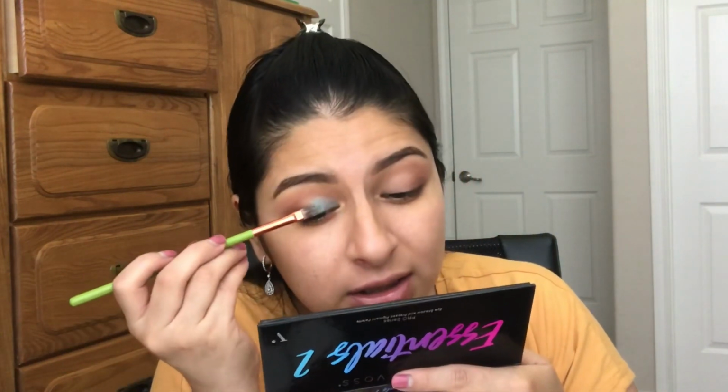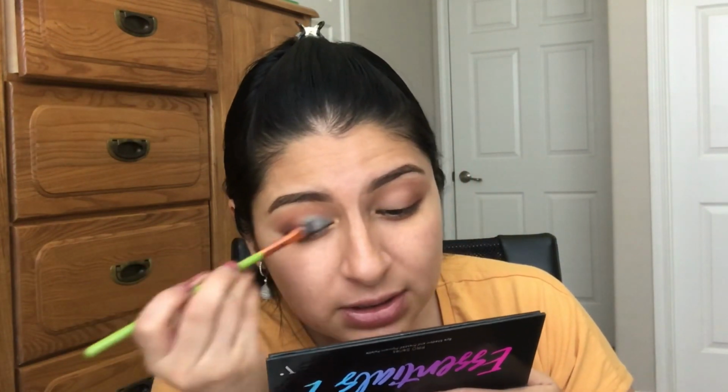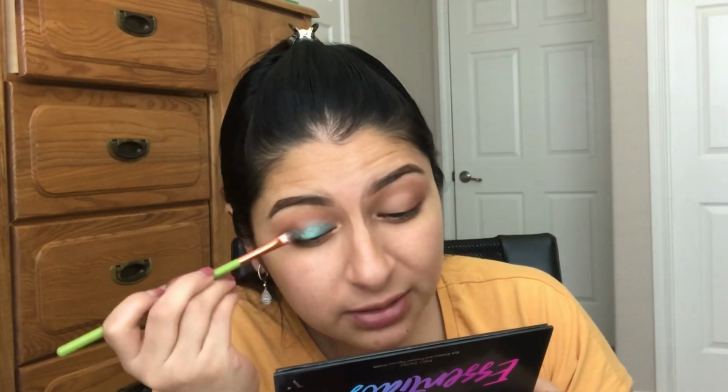I cleaned my brush with a makeup wipe, so it's wet. I just want to let you know that my brush is wet. I think that's why it came out with this intense color, but I really like it because on the swatches it wasn't swatched this pigmented. So I'm gonna go ahead and do that on the other eye.